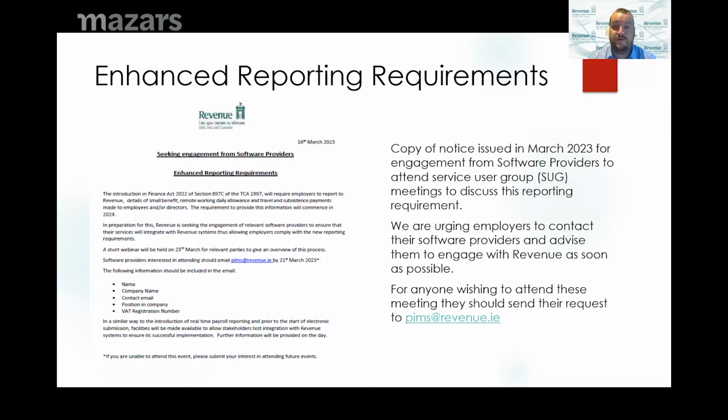So this kind of kicked off in around March this year, and we have had good engagement. There are meetings every fortnight with this group. This is known as a service user group, and these are third-party software providers, internal ones and external ones, insofar as in-house or external to the organization.